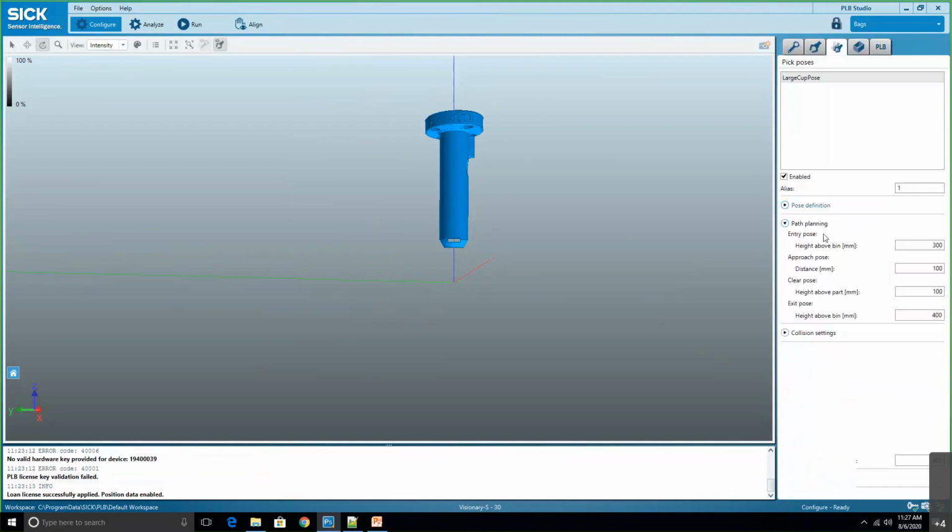I then do my path planning. PLB gives you 5 different points with a result. It will give you a point above the bin. We call it an entry pose. It'll give you an approach pose, which is moving towards the part. And then we have the pick pose, a clear pose, and an exit pose. The clear is going to be departing the part and where the part is once you have it. And the exit pose will be the height above the bin again.